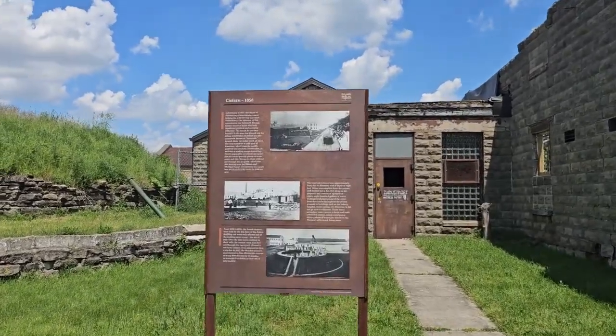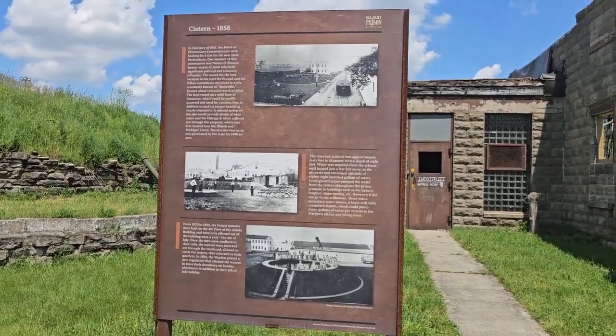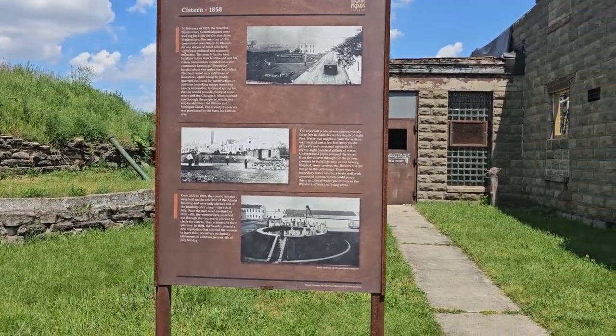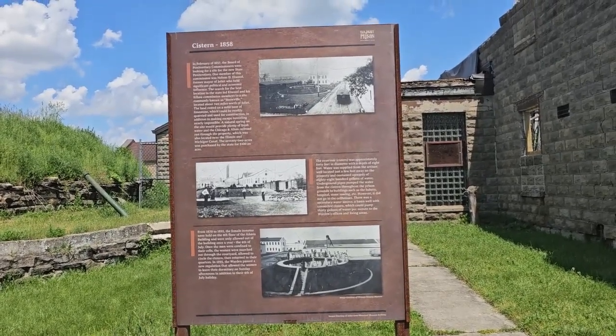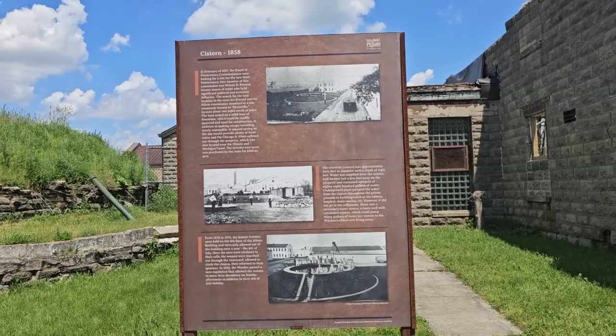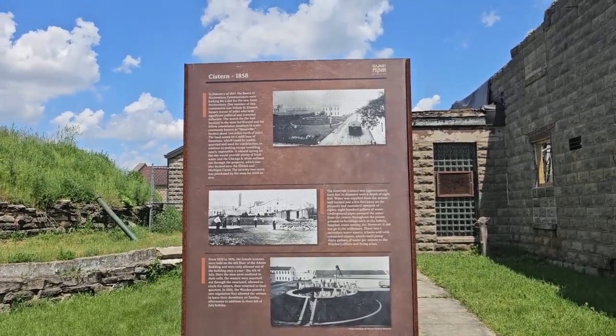And here where we are, this is one of the mattress factory. So this is the prison was built in 1858 is when this prison was built.